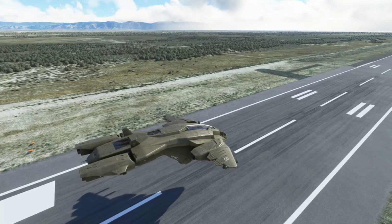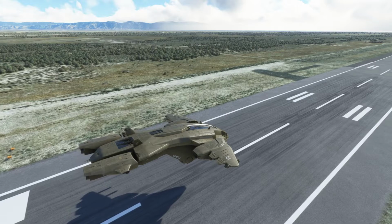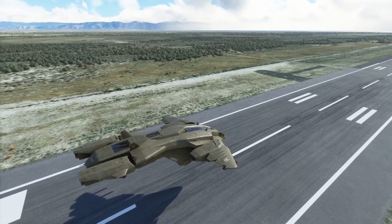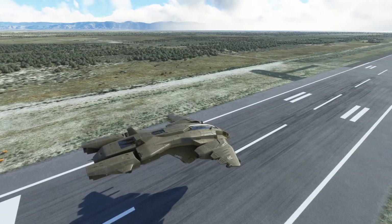So without further ado, let's take a look now at the Pelican aircraft added today, and let's see the cockpit, how it flies, how to fly it, etc. So let's get started with that.